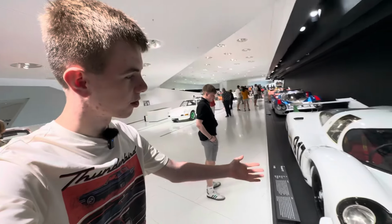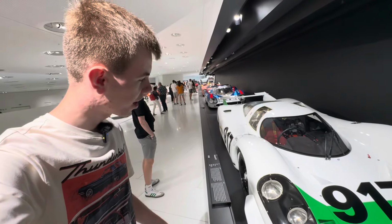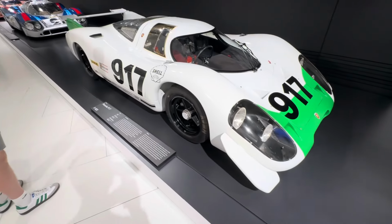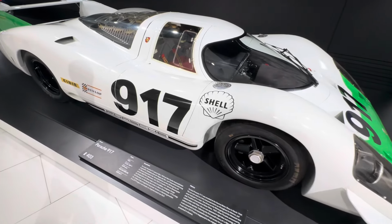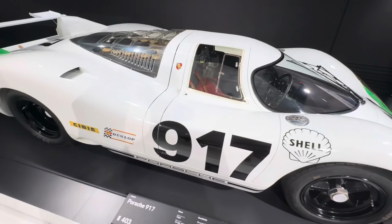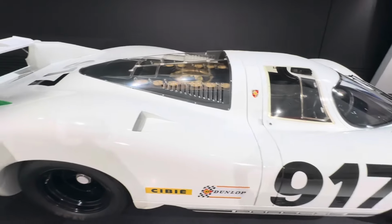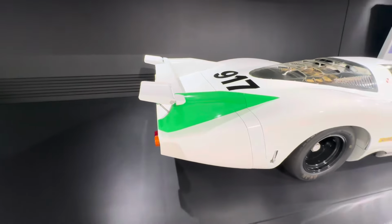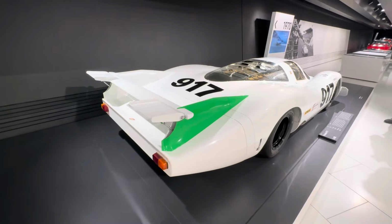Moving to the 70s, this is where the real legends are. Fun fact, I nearly actually got ran over by a 917 at Goodwood in 2019. But, you know, such an icon with its Le Mans history. See what it says, 1969 model year. These were really deadly back in their time. And you can probably see why just by looking at it. But I think it's so nice that these cars are preserved in such condition.